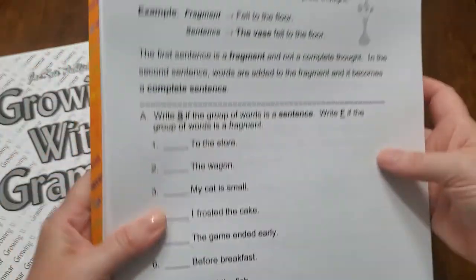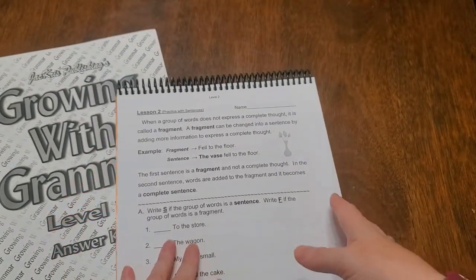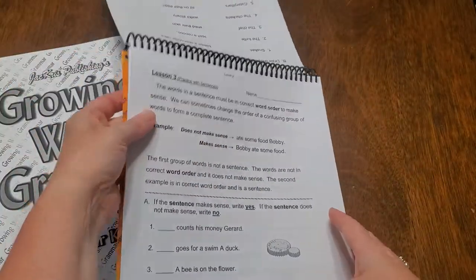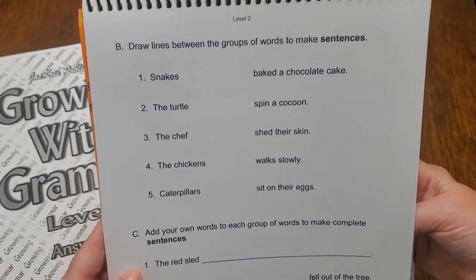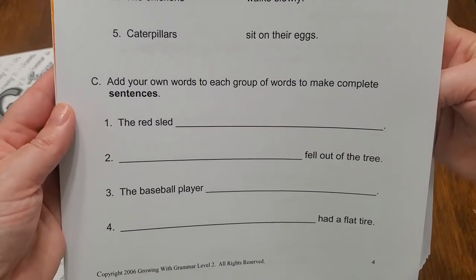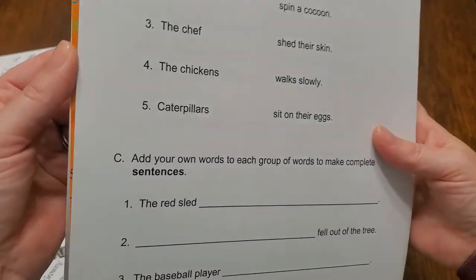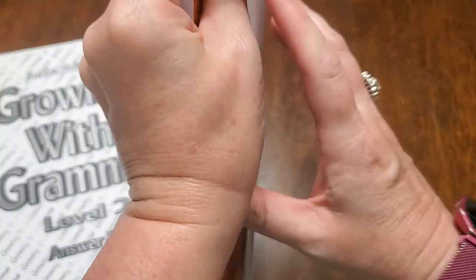There's usually a lot of reading on the front and then a worksheet and then more work on the back, and then you go to each lesson. So they're not very long, not a whole bunch of work to do. It's straight to the point and very easy. I used this last year with my first grader and loved it.